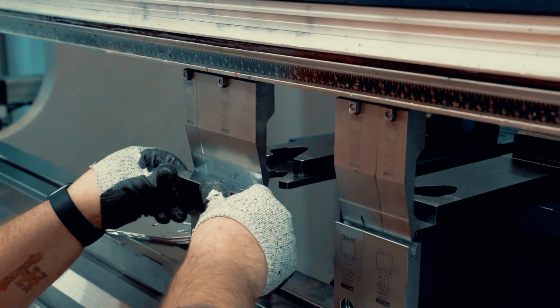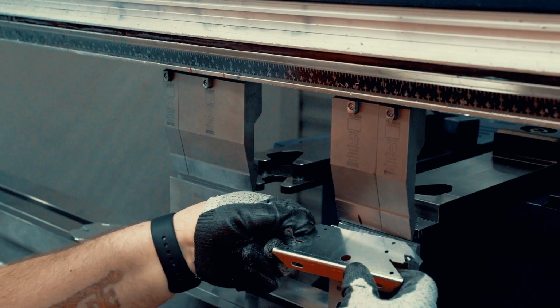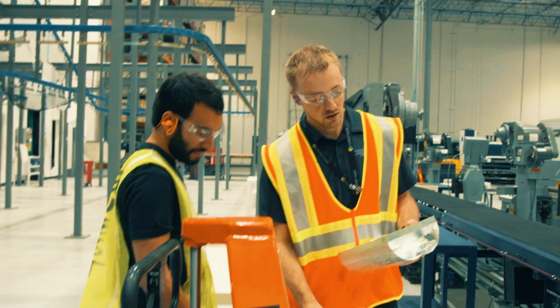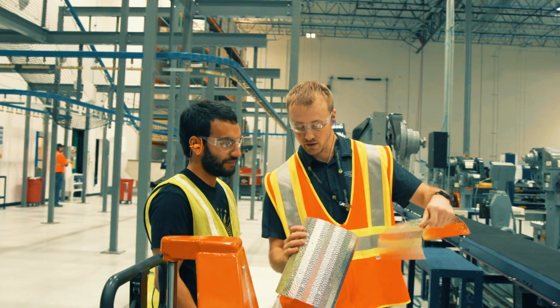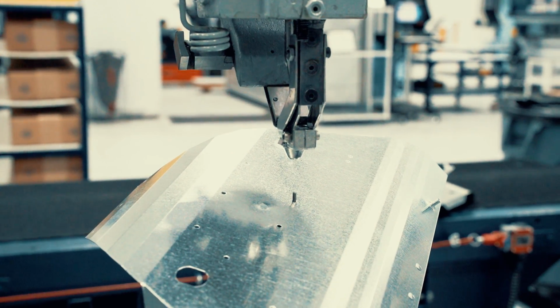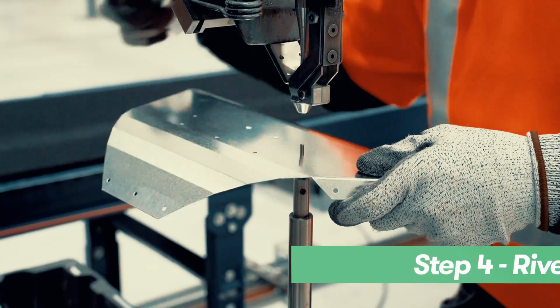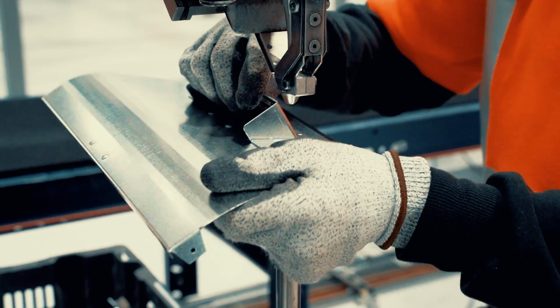Every 25th piece that's being formed, they'll take out the calipers and actually measure that tolerance to make sure we're compliant with what we set out to be. Once we've formed all of the flat pieces, now we've got to put all these together. The best way to put them together is to actually rivet these reflectors and housings. In order to rivet it, we want to make sure we create a rivet assembly line.